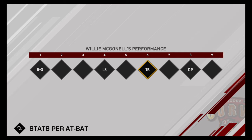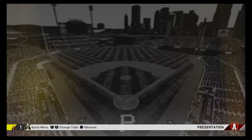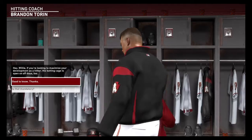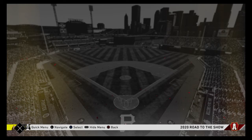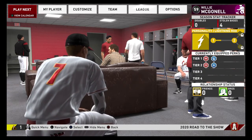So I think that's going to be the last game I play today. It's been about 20 minutes since the start of the video. See if it has us do anything. A double-A hitting coach touches base with a new arrival to the team. It's the best way to level up your player, is to play these games. So yeah, that's going to be all for the day, I think.